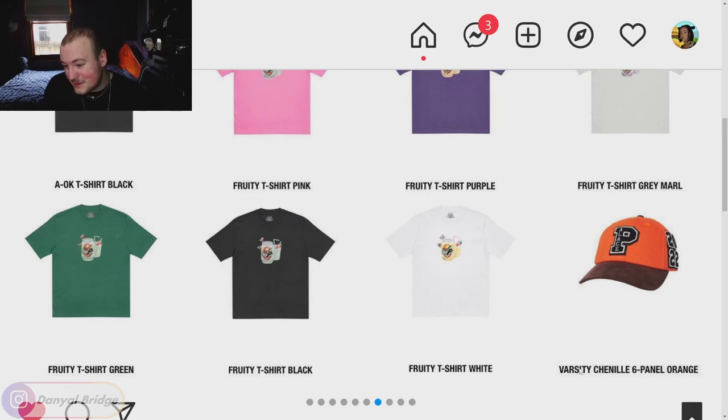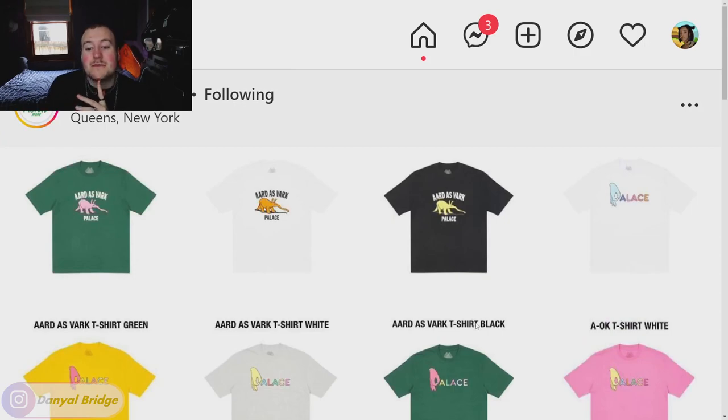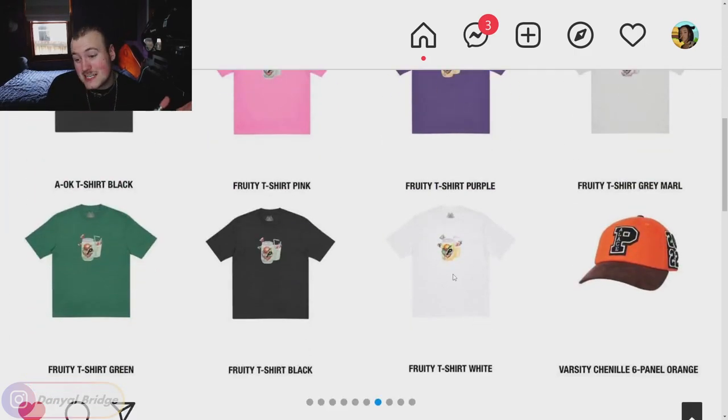Next we got the Varsity Chenille 6-panel in the orange. I actually like this cap, but there are other colors of it that I think are way better, but I do like the cap. Better than the Varsity jacket. We'll get into that when we get into page 8, maybe even 9 then 10. But on page 7, I'd have to say my favorite piece is going to be the Fruity t-shirt. Just nice little drink graphic on the front of it. Get it big enough, nice little oversized fit. I could see it, but yeah, that is page 7, guys. Let's move into page 8.